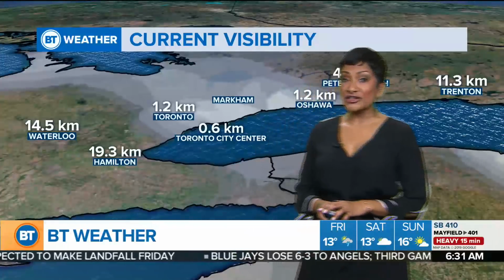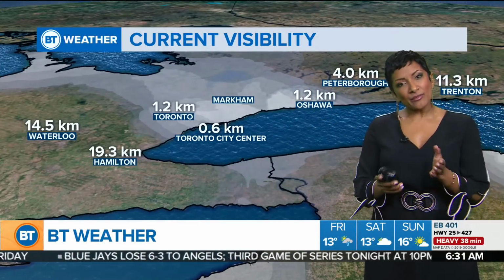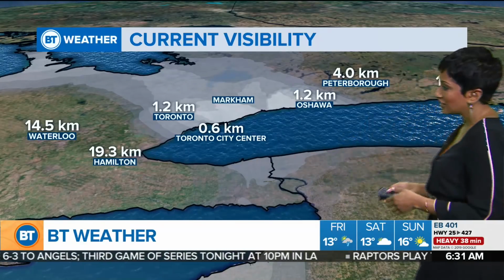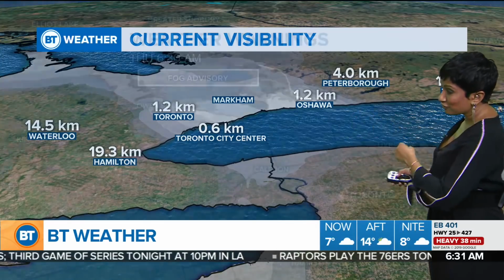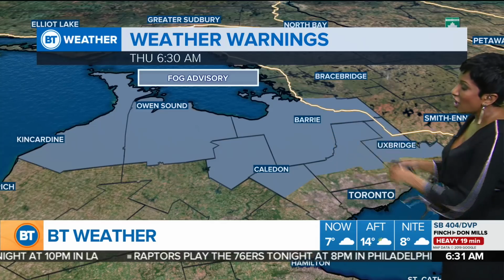As you just saw, lots of fog out there. Visibility issues. Call ahead if you've got a flight out this morning. By about mid-morning, a lot of that fog is going to start to lift. We are going to hang on to the cloud until after lunch and then get into some sunny breaks. So 600-meter visibility down at Toronto Island. Fog advisories in place for the North GTA northwards.